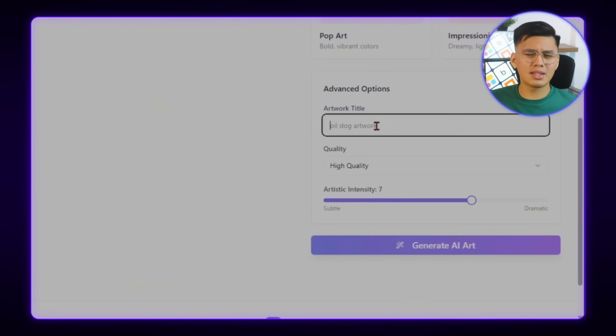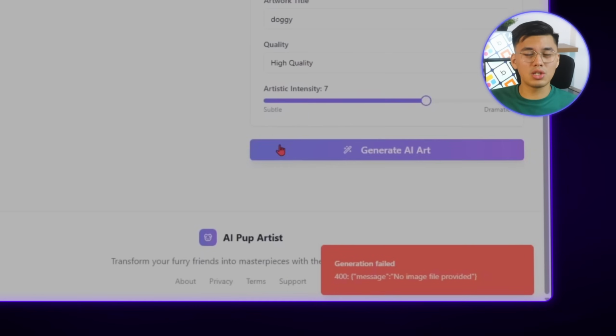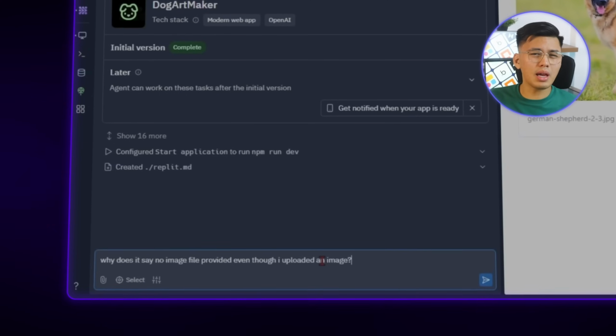But something isn't adding up here. Everything looks fine on the surface, but the app refuses to accept the image and shows a generic error. So let's ask the AI directly. Why does it say no image file provided even though I uploaded an image? That leads us to the root of the issue.